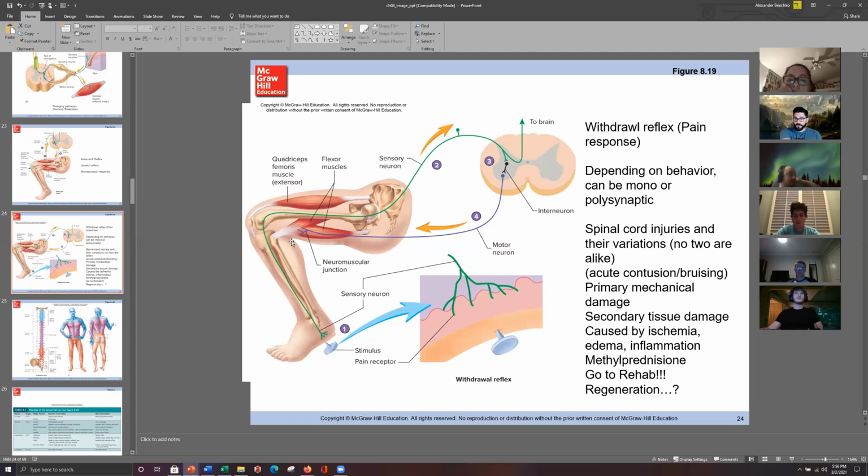We want to make sure that we only activate our biceps muscles, which flex our arm and bring that stimulus away. And we want to deactivate our extensors. So polysynaptic pain withdrawal responses will usually involve activating flexor muscles while deactivating extensor muscles. Okay, that's usually what ends up happening.